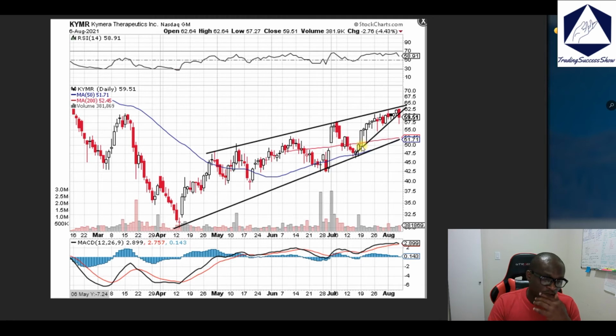Okay, I called it when it was trading around the $50 spot, and all of a sudden we pushed higher and higher and higher into the $62.50, which is our trend resistance area, relatively close to that $63 spot, and then we pull back down. Now we pull back lower down our uptrend.